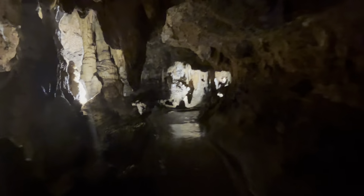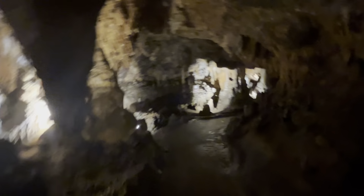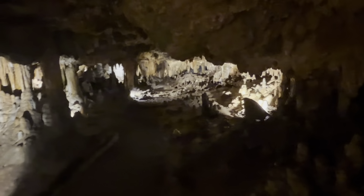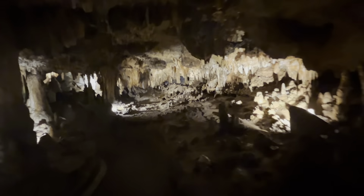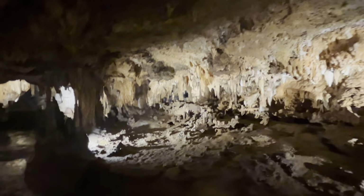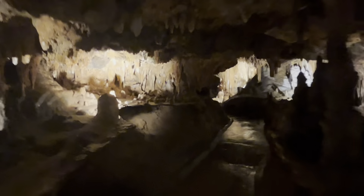Oh, so those are eggs? Well, they look like eggs. More eggs. Could you imagine being one of the first people to explore this and trying to find your way out? I can't imagine. Well, I think he only had a candle.